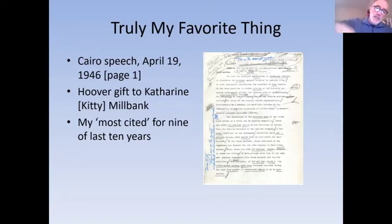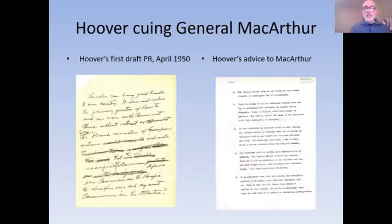And you can't really read it, but in the left-hand margin, it's in the Catherine Milbank papers, not in Herbert Hoover's papers, because he gave it to Kitty Milbank as a Christmas gift in the 1950s. And the margin says, "Dear Kitty, this is one of the most important addresses I have ever made, HH." It's like, well, that makes that pretty cool. That can be on my list of favorite things for a long, long time. And it is.